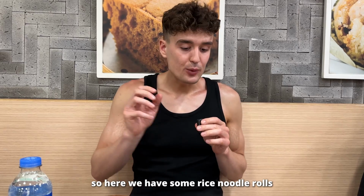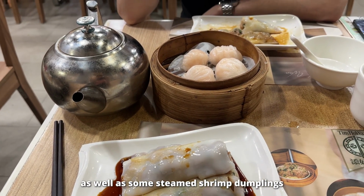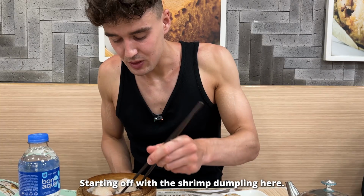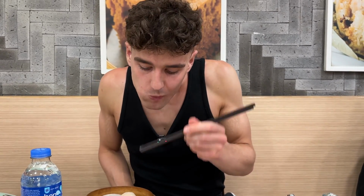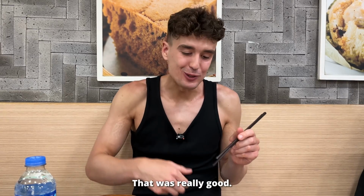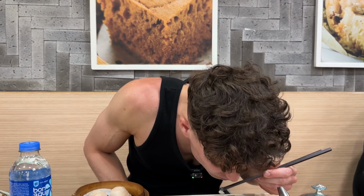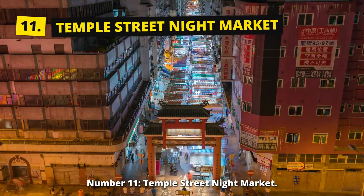Alright guys, so here we have some rice noodle rolls with minced beef, as well as some steamed shrimp dumplings. So let's give it a go, alright? Starting off with this shrimp dumpling here. That was really good. Trying the other one here. Think I made the right choice. That was delicious.